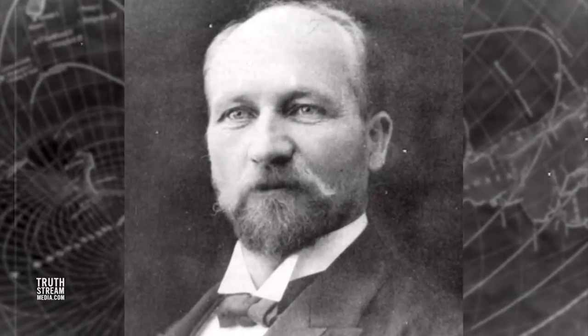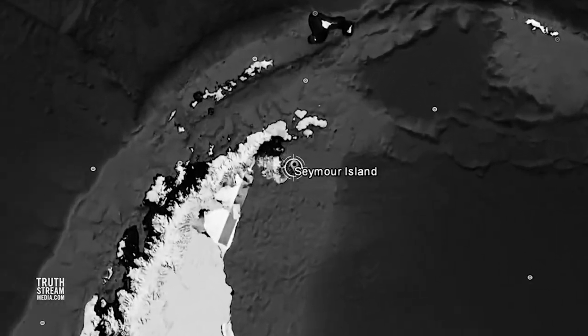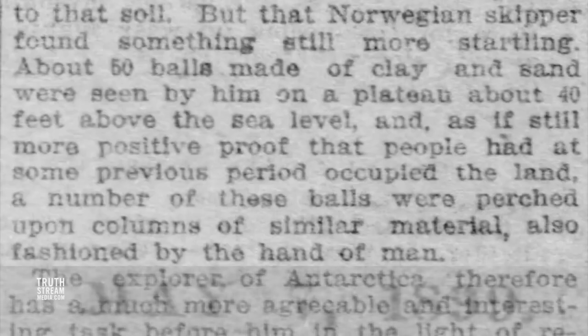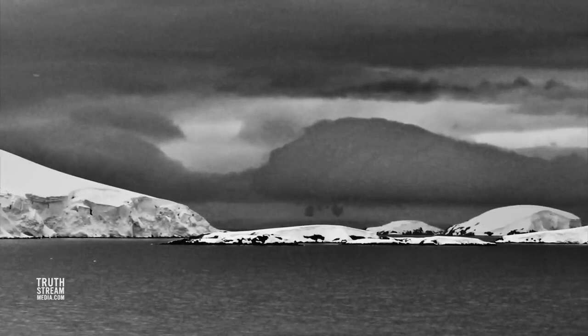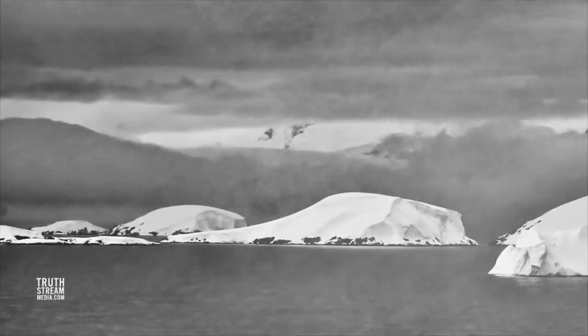All the way back in 1893, Captain Larsen reported discovering petrified wood and worms on Seymour Island, as well as a captivating area with dozens of clay balls placed on top of what looked like pillars, which had the appearance of having been made by the hand of man. But these were later dismissed as basalt that happened to collapse into the appearance of carefully sculpted clay balls on top of pillars.